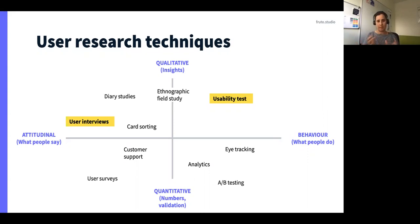These are some of the techniques, and I want to talk specifically about user interviews and usability tests. User interviews are one-to-one sessions where you ask questions to users and you get their views, and understand how they work and so on. And usability tests are when you observe them interacting with your product.